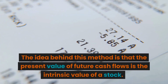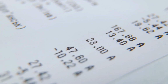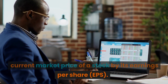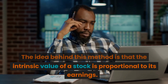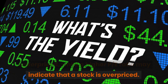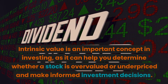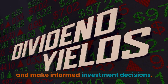The idea behind this method is that the present value of future cash flows is the intrinsic value of a stock. The P/E ratio method involves dividing the current market price of a stock by its earnings per share, EPS. The idea behind this method is that the intrinsic value of a stock is proportional to its earnings. A lower P/E ratio may indicate that a stock is underpriced, while a higher P/E ratio may indicate that a stock is overpriced. Intrinsic value is an important concept in investing, as it can help you determine whether a stock is overvalued or underpriced and make informed investment decisions.